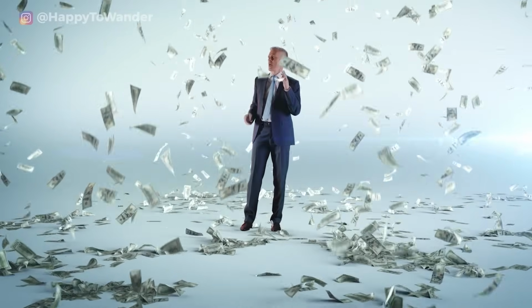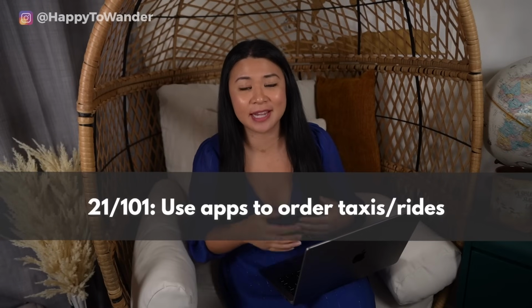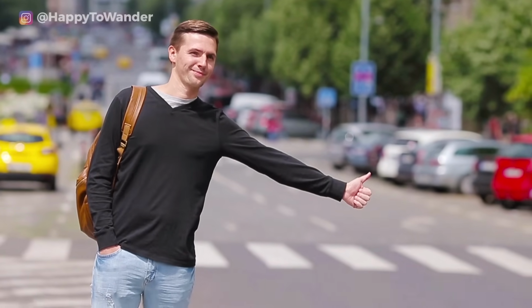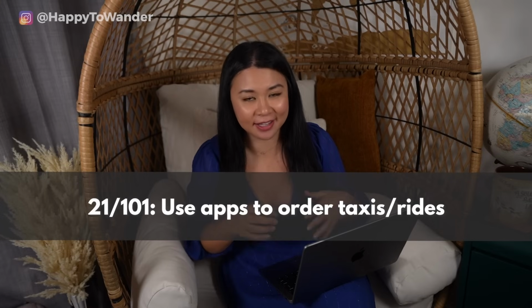Tip number 21 is to try to order all your taxis and rides on apps when possible. This is because taxi scams are super common, especially when you're just arriving at an airport. So if you order through an Uber or through an app called Free Now, which is like Uber but with licensed taxis, you can see the fare, you can prepay on the app. That way there's a lot more security and it's highly unlikely you'll get scammed.